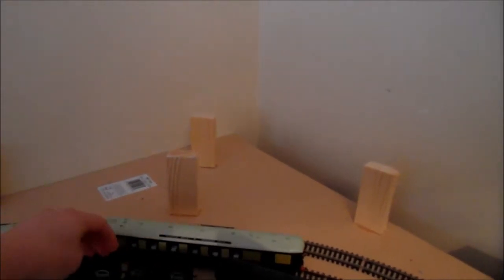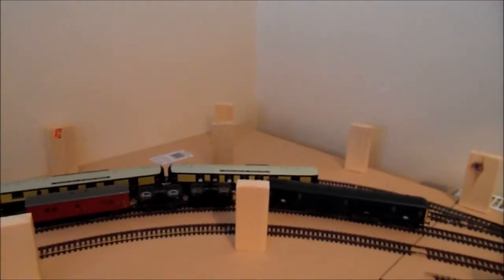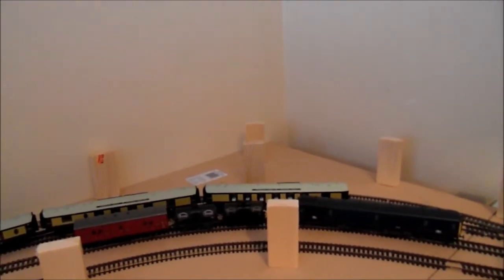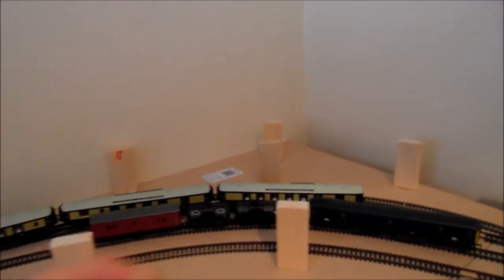One thing I haven't mentioned actually, if you see here, now these are two tankers from Bachmann. They have been customised with close coupling. You know where I do my close couplings, where I cut the couplings, trim them down, trim them back, and make them closer, and they run really buffer together. Let's just move my fan out of the way.